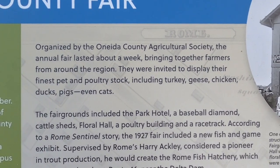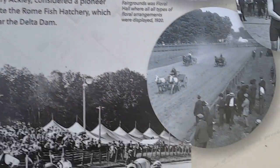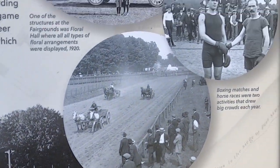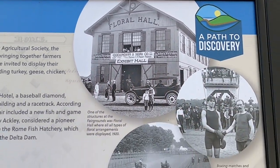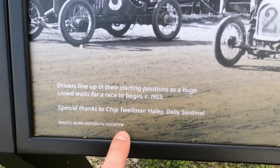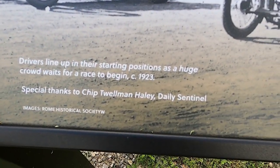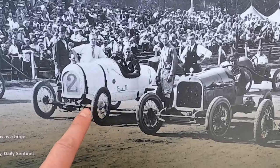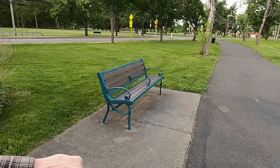And you can pause it later to read it. The county fair. Images, Rome Historical Society. Special thanks to Chip Twelman Haley of the Daily Sun. Look at those cars. Cool.